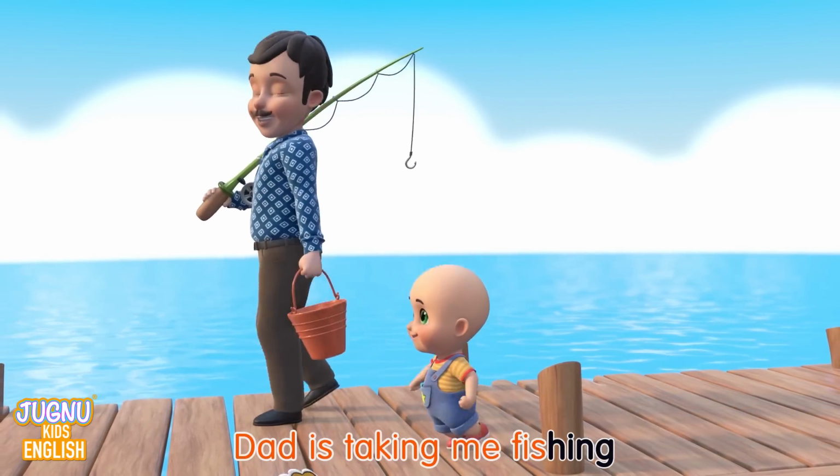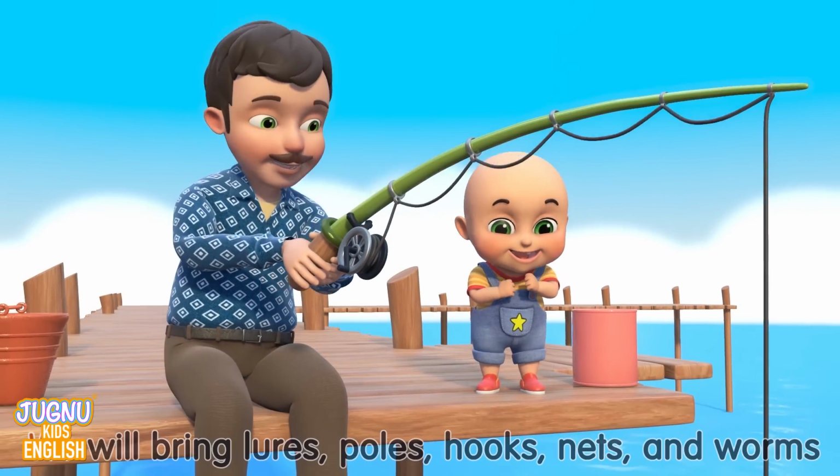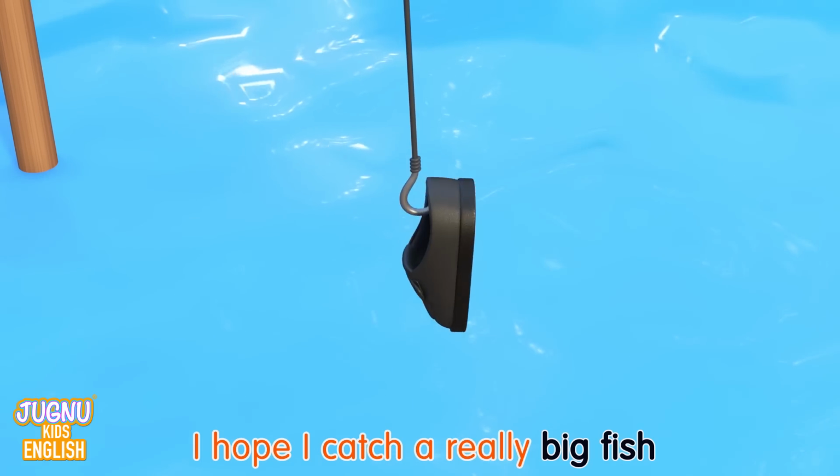Dad is taking me fishing. It will be so much fun. We will bring poles, hooks, nets, and worms. I hope to catch a really big fish.